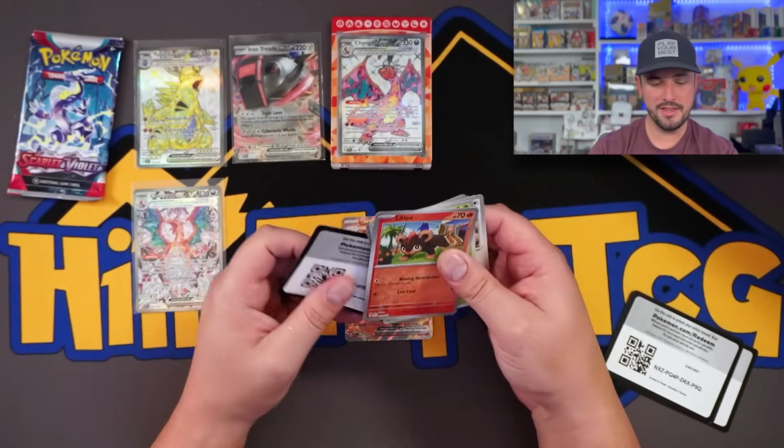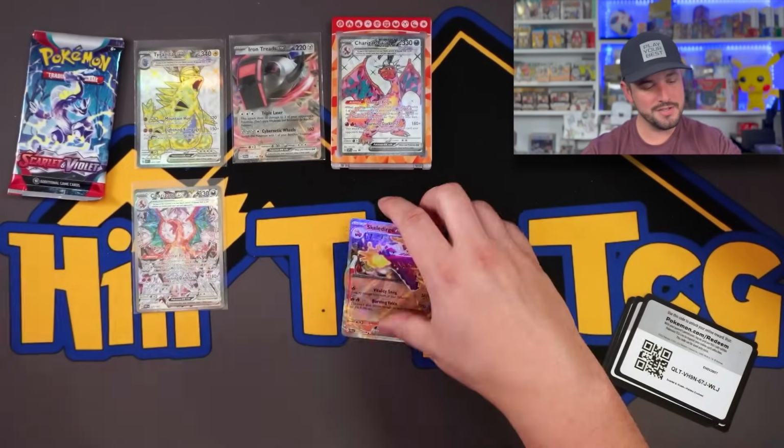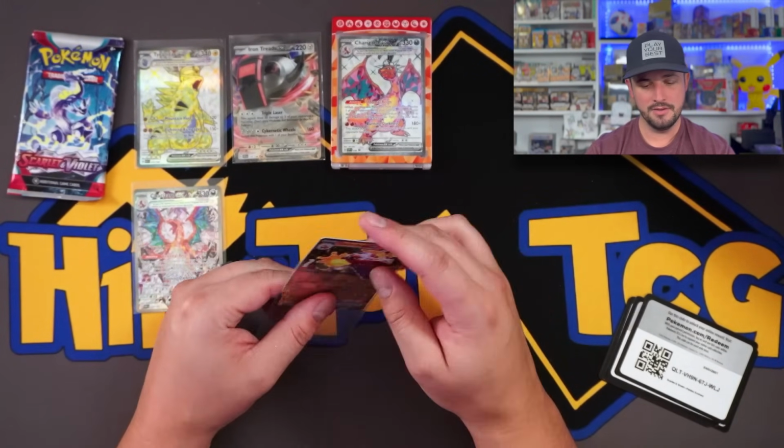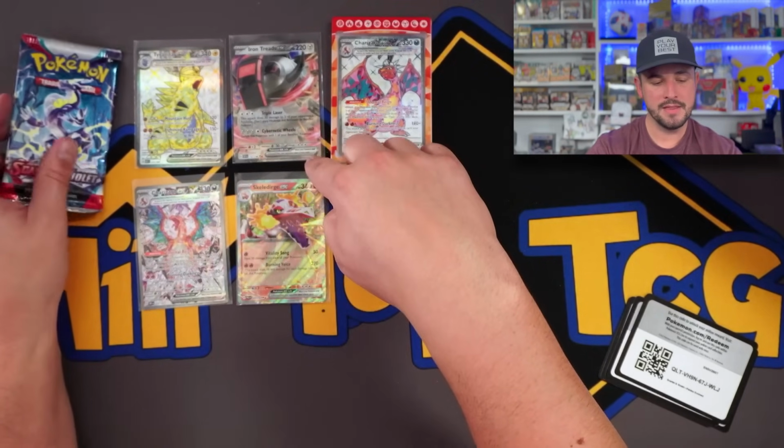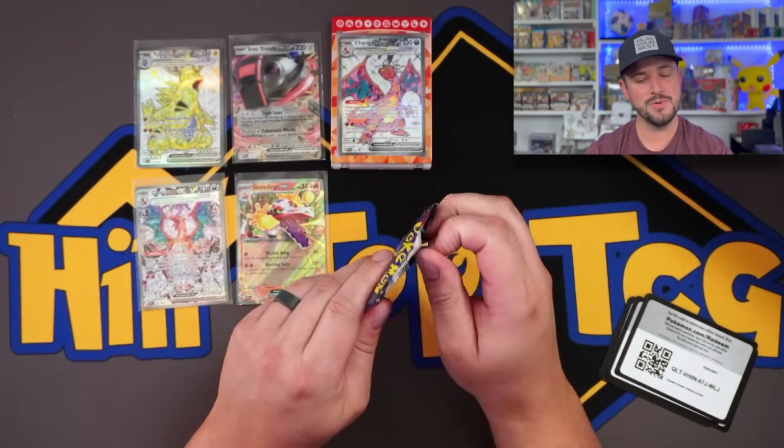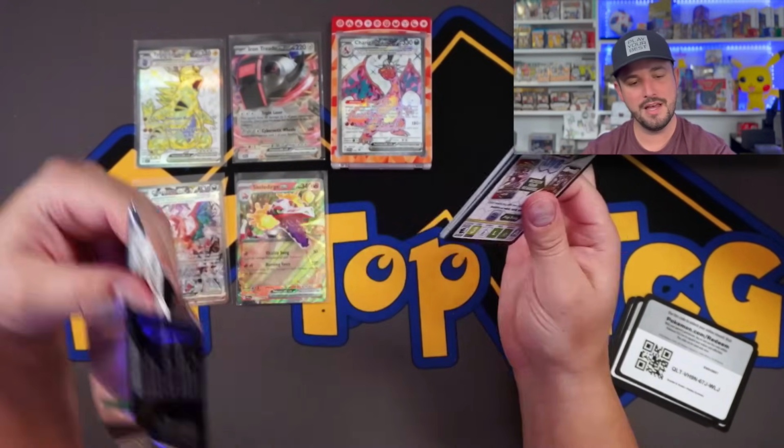We got Skeldridge right there. This is insane. This is crazy. This case literally was broke. I'm so excited to rip the other ones. Literally, both Obsidians had Terras, and then the Paldeas had base. So I would assume this one doesn't have one. Could you imagine that this is that broken?